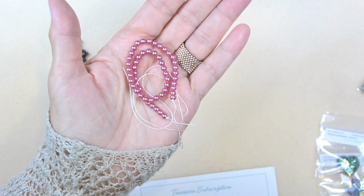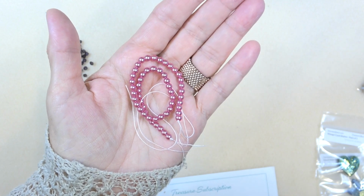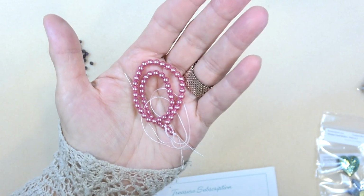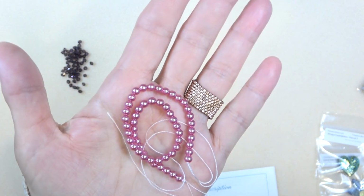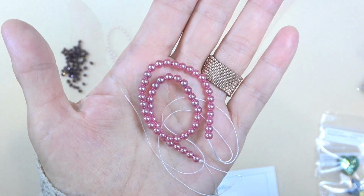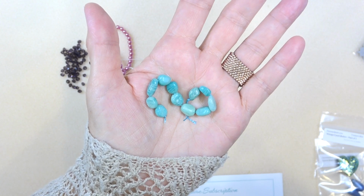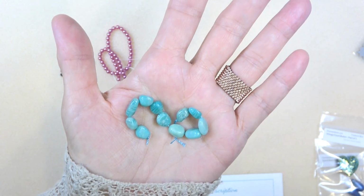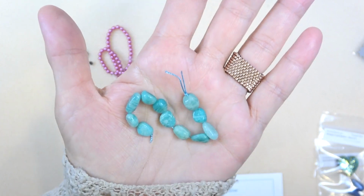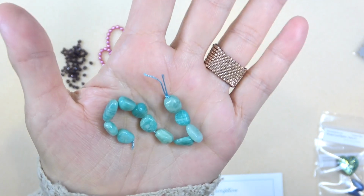So we have some Potomac Pearls, 4mm in Fandango. You get an 8-inch strand, and I think we have these from another box or maybe a previous box, but how cool is that? That's a very, very pretty pink. I love it with the Tanzanite. Really beautiful. Nice pearl. So we have some Gemstone Pebble beads in African and Peruvian Amazonite, 6 to 8mm sizes. And isn't that a gorgeous color? Love these. Those are beautiful. I love it when I get gemstones. Love that color. So pretty.